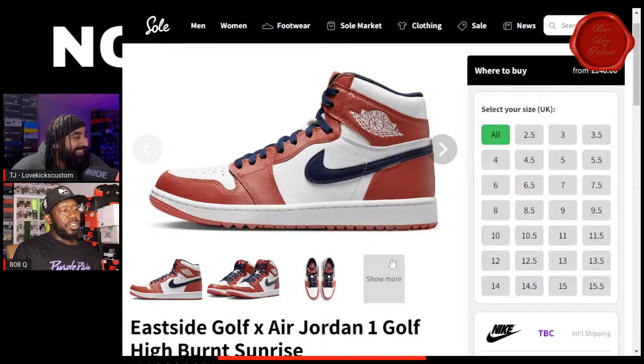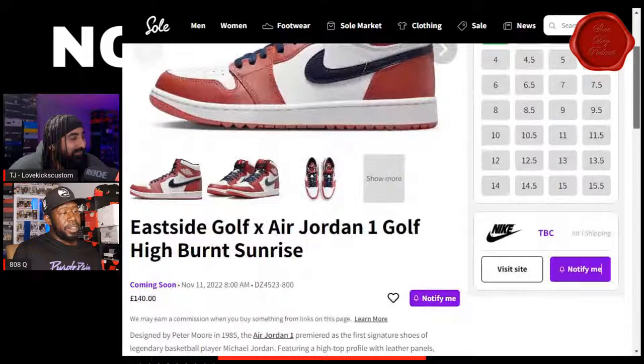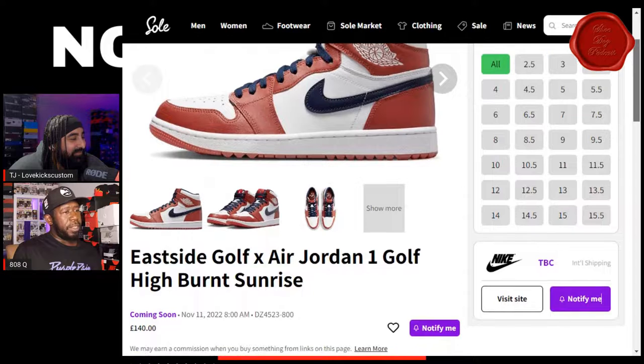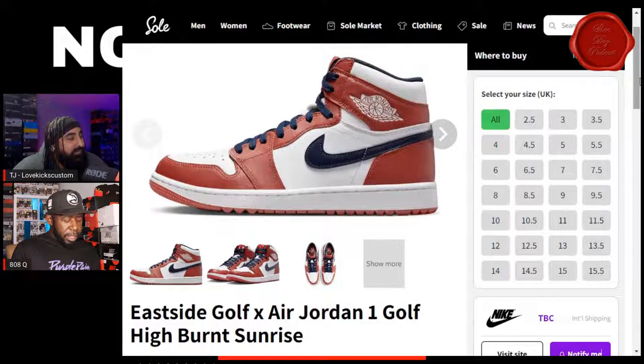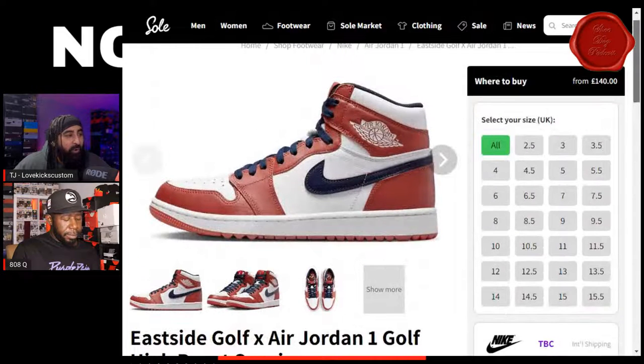Because it's a collab, the material is going to be stupid. Yep. And they did their raffle, I think it was Thursday or Friday, on the Eastside Golf website. And they obviously are going to release later on Nike, on SNKRS rather. Do you also have the other Eastside Golf shoes? I'm about to showcase them. So this is coming out on the 11th of November, guys. Watch out for it. It's £140. It's a lower price than the Jordan 1s for some reason. I don't know if that's going to stick, but it looks like it's going to be that price.